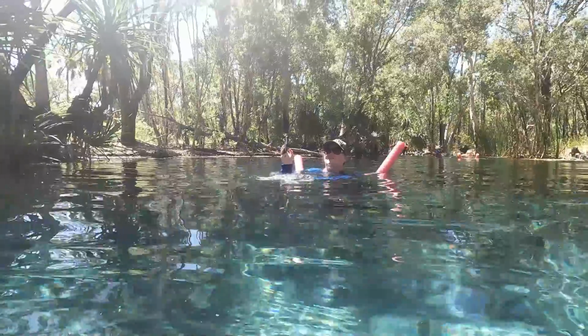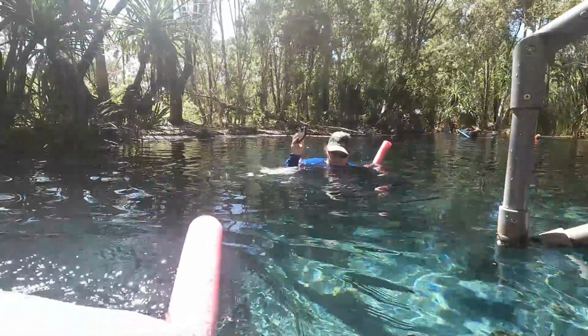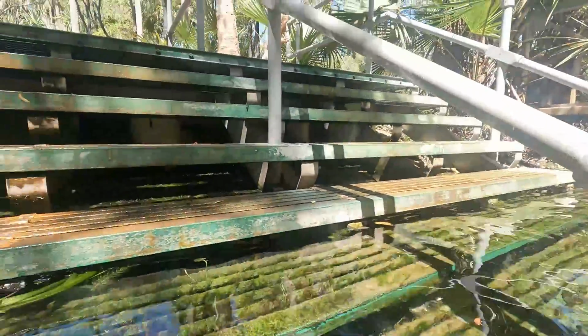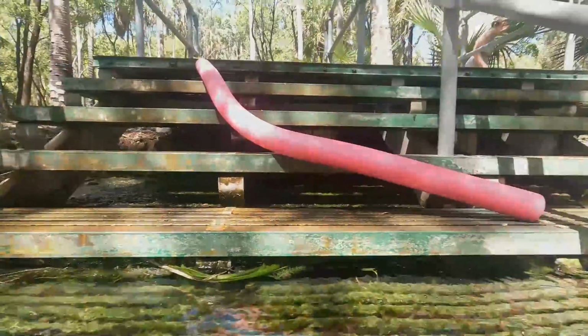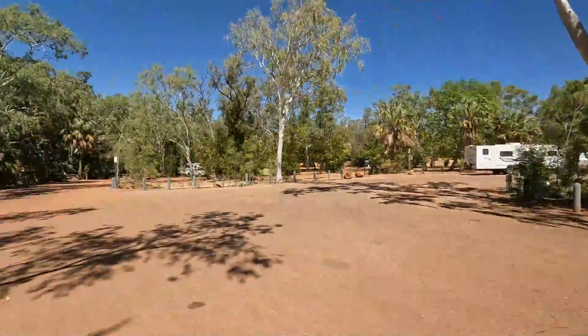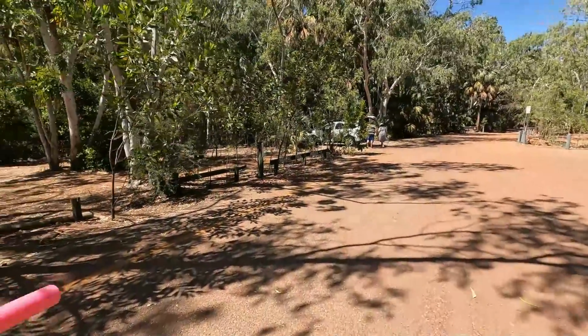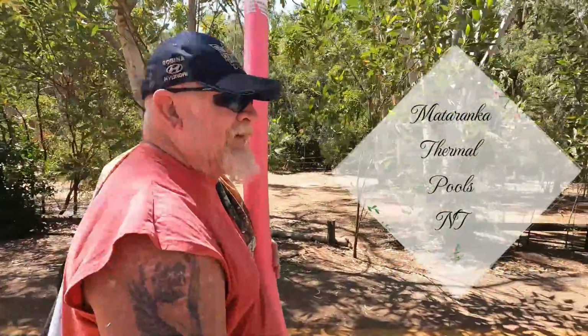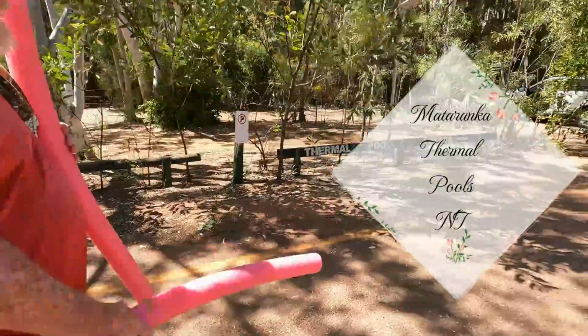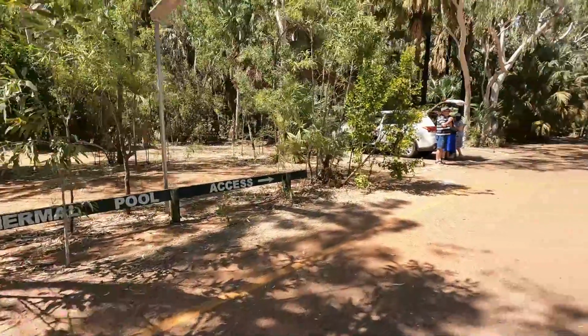What if you can't stop yourself and you go that way? Oh, looks like it gets a bit shallow, so oh, okay. At least there's steps. Now we're at Materanka. Materanka Spring. Thermal pool.